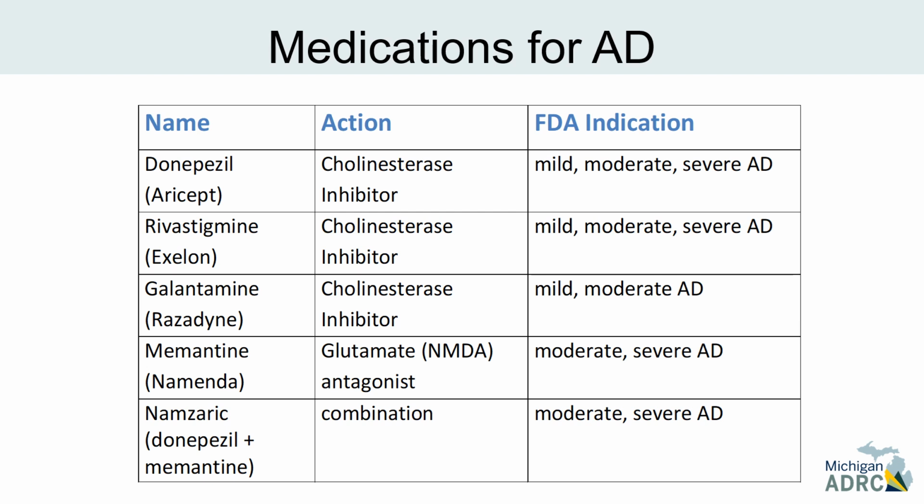This slide shows the neurotransmitter-based medications for Alzheimer's disease dementia. And there are 2 types of these medications. First, there are medications that act on the cholinergic pathway, medications considered cholinesterase inhibitors. And secondly, there is a medication that works on the glutamate pathway, a glutamate antagonist. The last medication on the table is simply a combination of one of the cholinesterase inhibitors and the glutamate antagonist. And as you can see in the right-hand side of the table, these are indicated for different levels of dementia severity with Alzheimer's disease dementia. So how do these medications work?